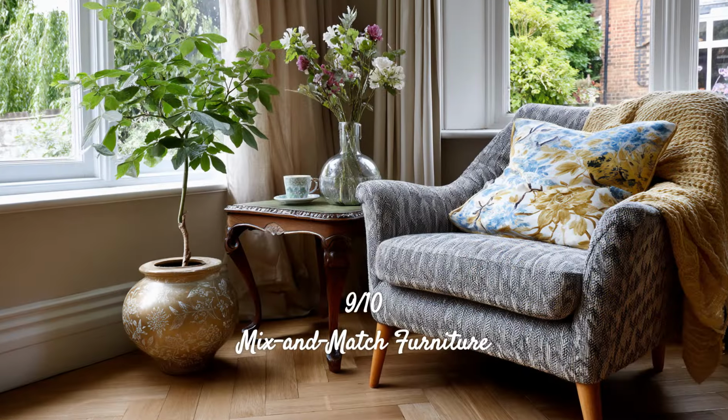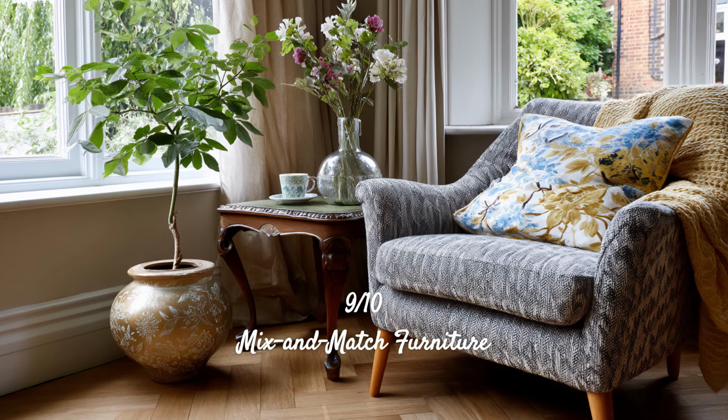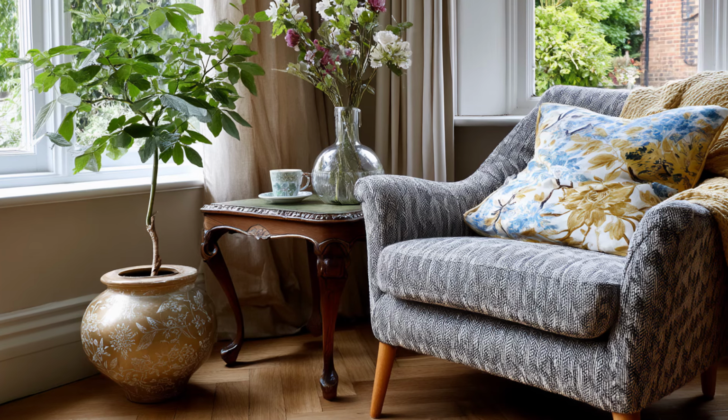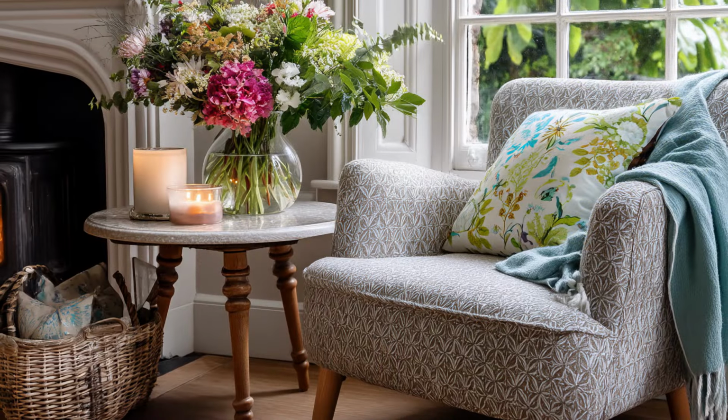Vintage style thrives on individuality. Don't be afraid to mix furniture from different eras. A mid-century chair beside a Victorian table creates visual interest and reflects your personal taste.